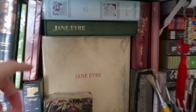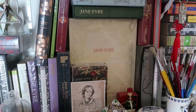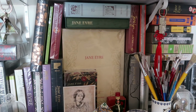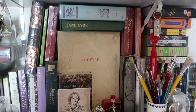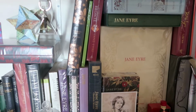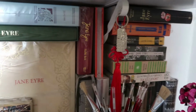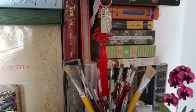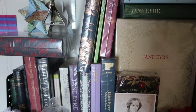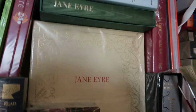And did I count the manuscript? I don't know if I counted the manuscript. It's my baby. It's Jane Eyre in Charlotte Bronte's handwriting, and it's just, oh my god, it's my heirloom for the rest of my life. So if you guys want to see them, each one, I made a video just with my collection of Jane Eyre, so you can check that out there.